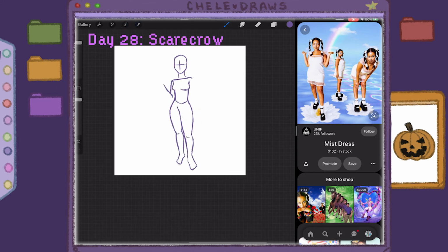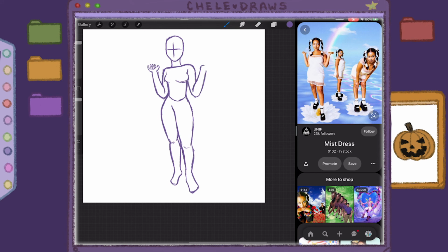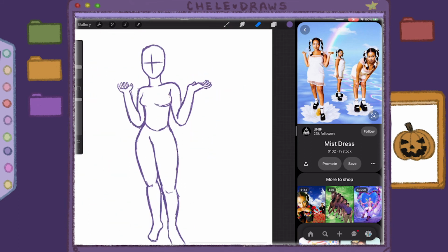I gave her pink eyes and then purple pupils. I was debating on what kind of pupils I should give her, but I didn't actually draw out different ones, I just decided to go with something basic. I should have given her heart eyes or something. That would have been really cute.